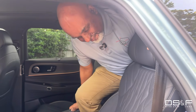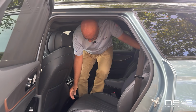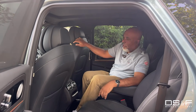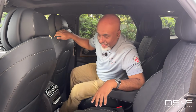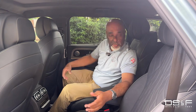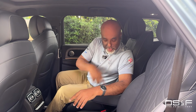Let me see if I'm still able to get out here. A bit of a squeeze. Not really good to show this in a video, but look at my age and I can still do it. So, can be done. So, queen seat, super comfortable. At the back, 2 for sure. 3 in a squeeze, but it can be done because you have the center space.